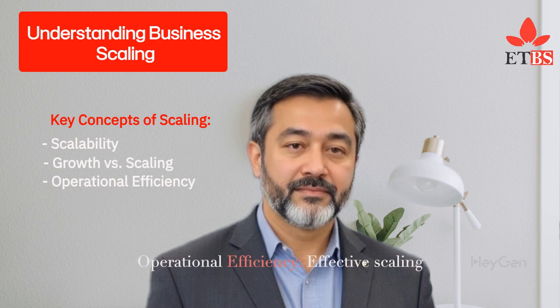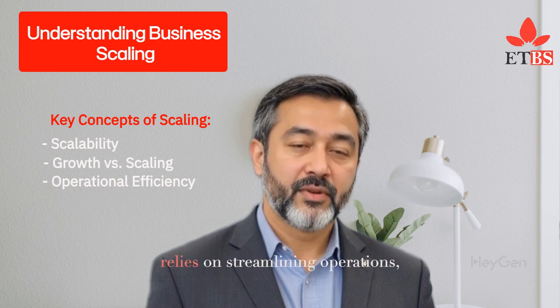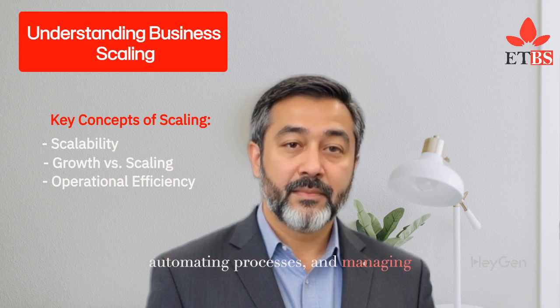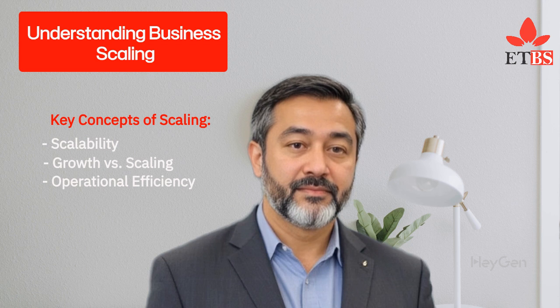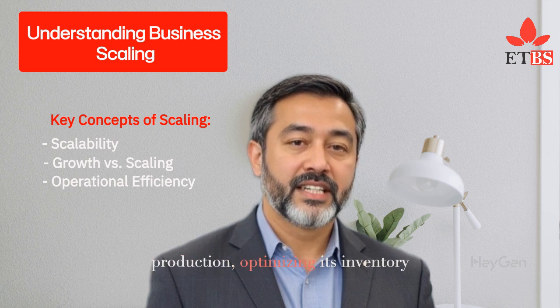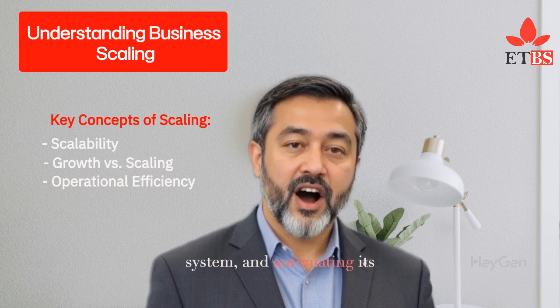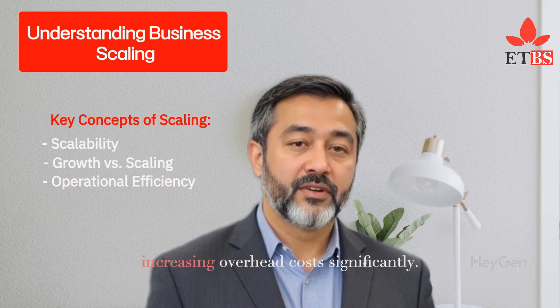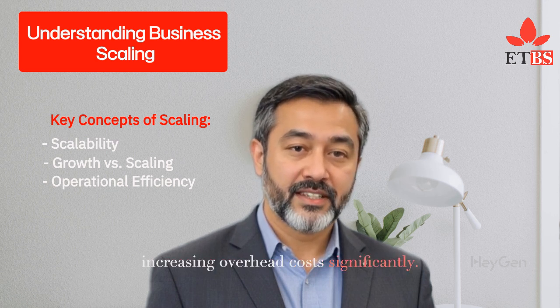Operational efficiency. Effective scaling relies on streamlining operations, automating processes, and managing resources wisely. Example: a small bakery may scale by increasing production, optimizing its inventory system, and automating its order management system to serve more customers without increasing overhead costs significantly.